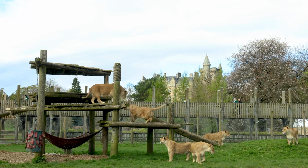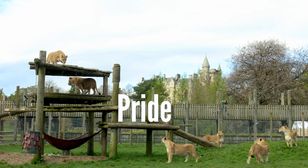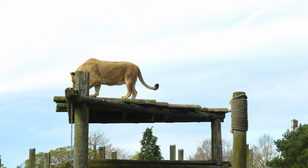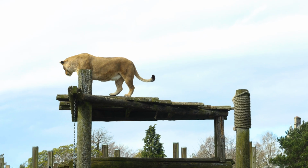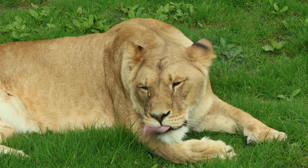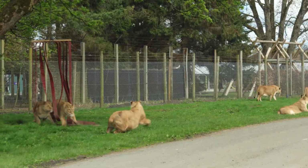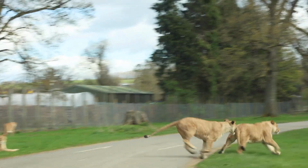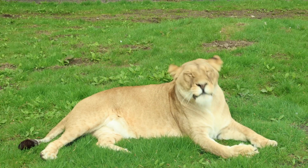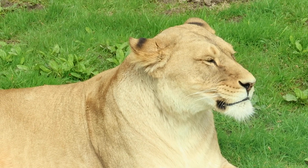A group of lions, a family of lions like this, is called a pride. A lion's roar can be heard 5 miles away. They actually spend between 16 and 20 hours asleep every day. There's only 24 hours in a day, so that's a lot of time each day asleep. You can see their big canines. Did you see their big teeth?